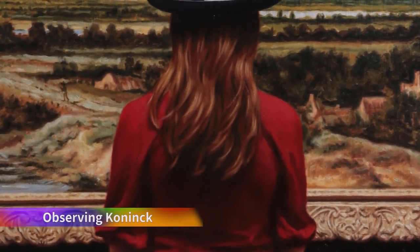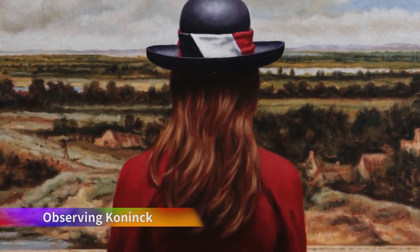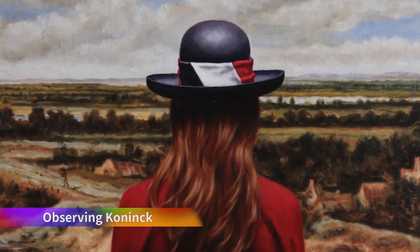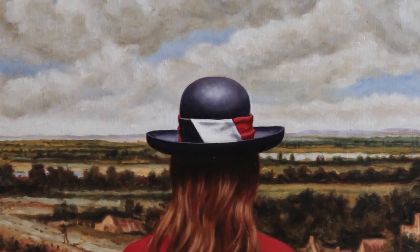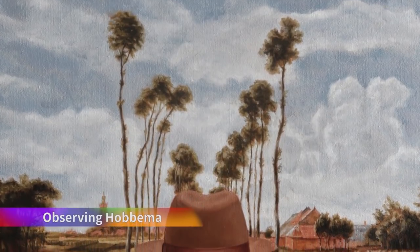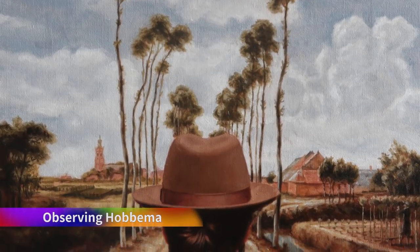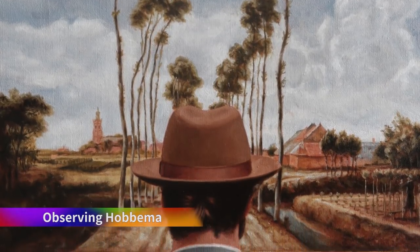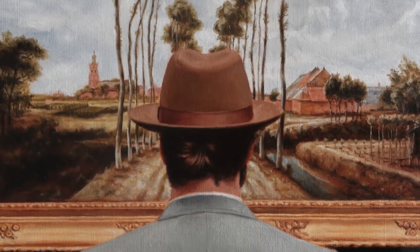That piece is called Observing Seurat. It was one of three. I was in the National Gallery with a friend looking at a painting, and I figured, why not have a painting of someone observing a painting as a portrait, and try and describe the figures with the clothes they're wearing and the hats they've got on. Just sort of changing the viewpoints, really.